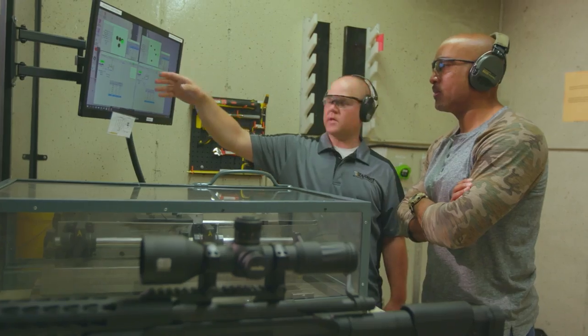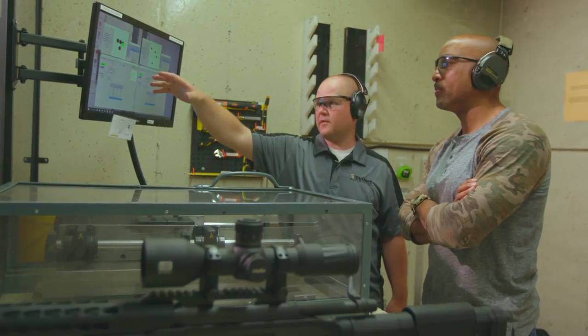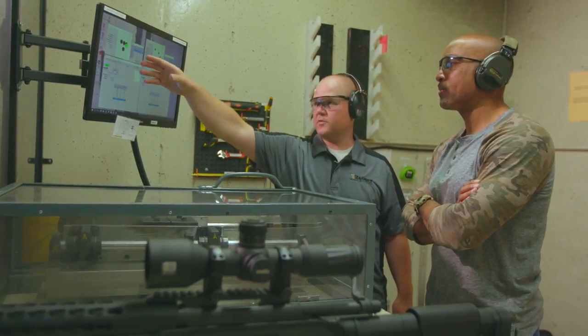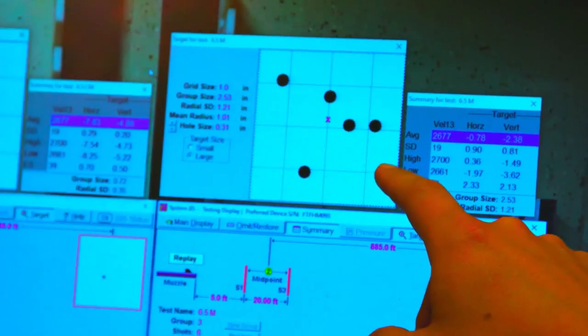Wow. So we actually have a target at 100 yards and a target at 300 yards. So the same five shots, we're looking at and we're shooting simultaneously. So we can look at that linear dispersion and how the group's grown from 1 to 3. Excellent. Well, there's a lot of data going on there.